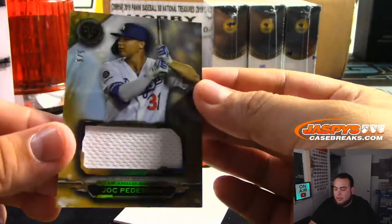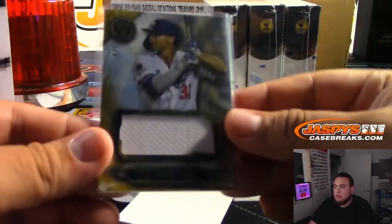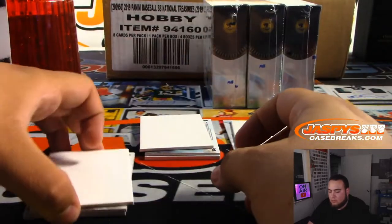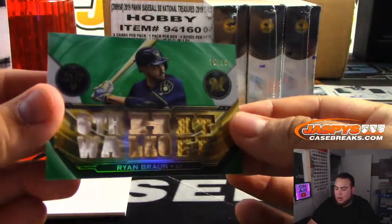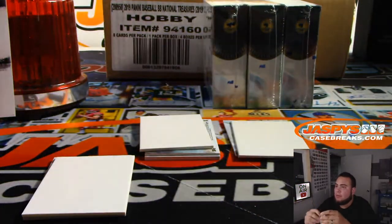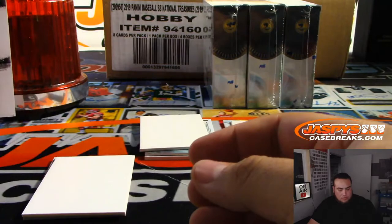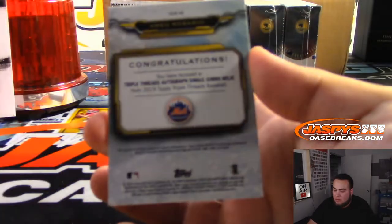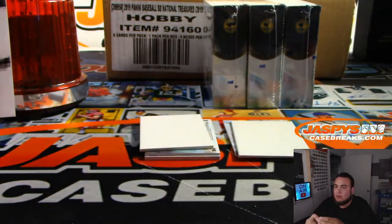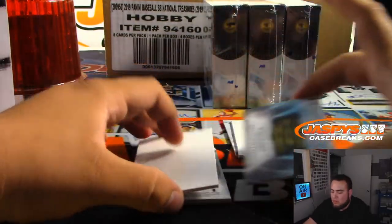We got Dodgers, Joc Pederson. That is 5 out of 9. Dodgers going to Mark. All right, we got Ryan Braun. That is 10 out of 18. Amed Rosario for the Mets, to 99. Wow!